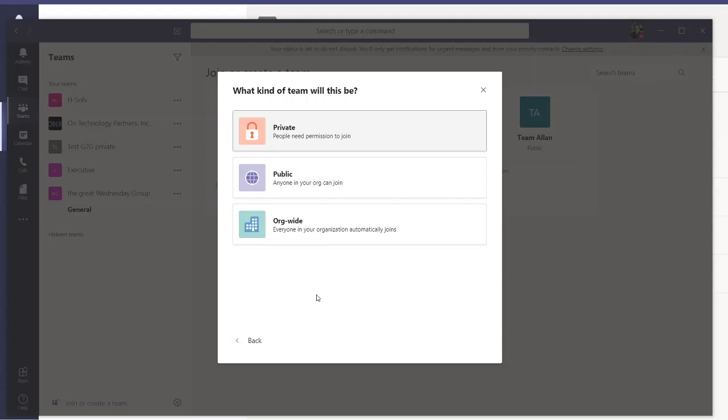You have three options, and this affects how people can join a team. You have a private team, which means you have to invite the people that can join it. It doesn't become visible for people to see, and it's restricted. You can have a public team, which allows people to join whenever they want. They just click on one to join. Or you can have an organization-wide team, where every person in your organization is a member of the team.